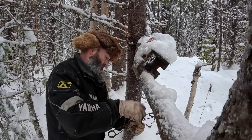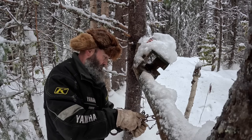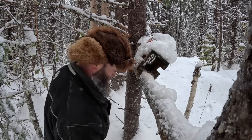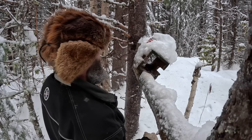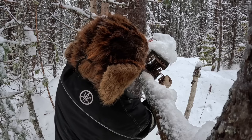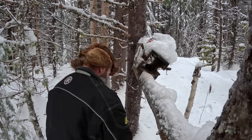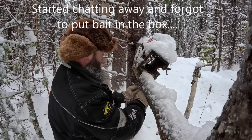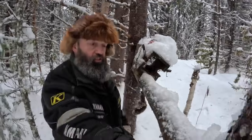So if things are gonna go the way they typically do, I'm gonna say we'll probably start seeing a few more big males again. But today is a little bit contradictory to that because we got a bunch of little guys again today. A couple big ones, but there's still lots of the juveniles running around, which is kind of nice.